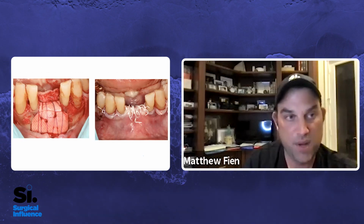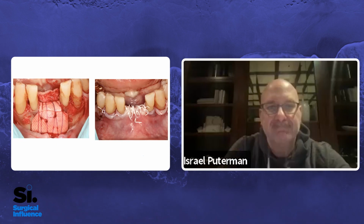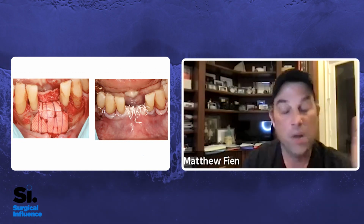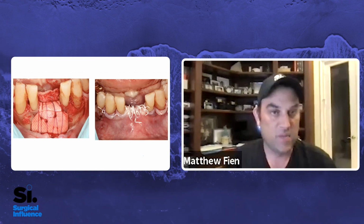And a beautiful, beautiful job suturing here. I love the dual layer, especially because we had that buccal and lingual component. But I have to say, Israel, I do a lot of stabilizing sutures, as you know, but the majority of my cases have always been horizontal.